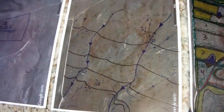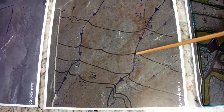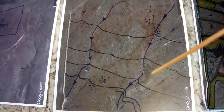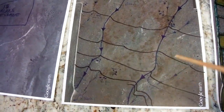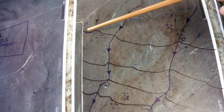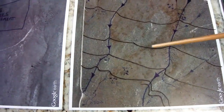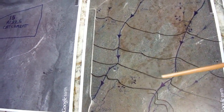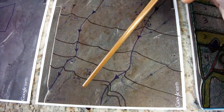This map shows the main water pathways on the property. The blue with arrows running down are showing the main water pathways of this property. They don't run yearly or seasonally, but brown lines show the contour, unique contour areas of the property. This is an 8-degree slope running northwest.